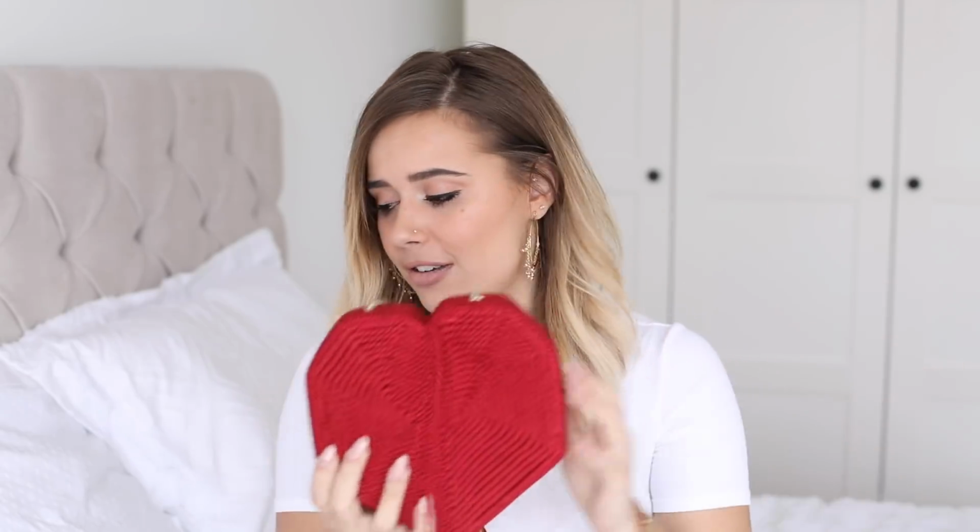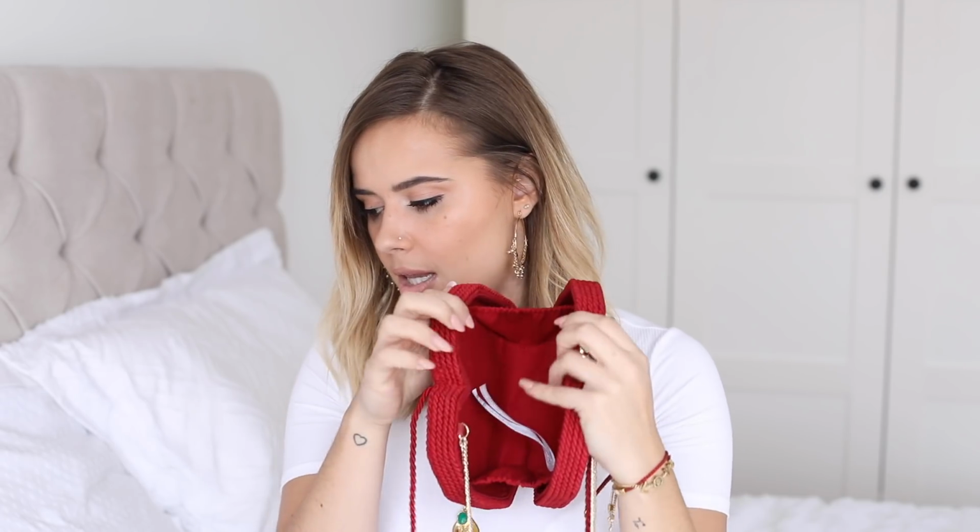I can't even. So you just undo it at the top like that, and then it pops open like so. So yeah, that is bag number one. I'm a fan. I can't wait for summer so that I can wear this basically all the time because it is just adorable.